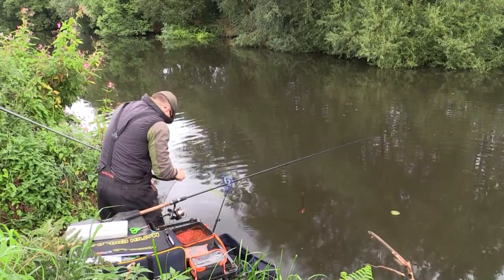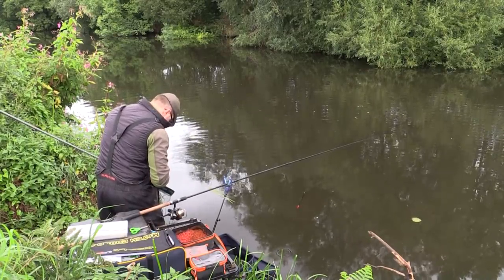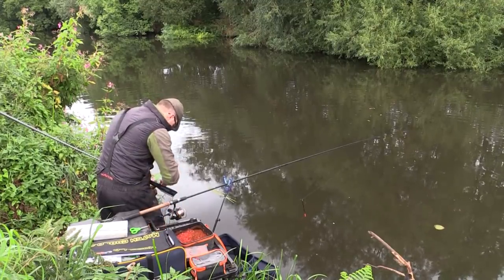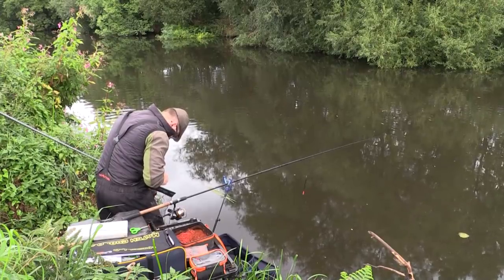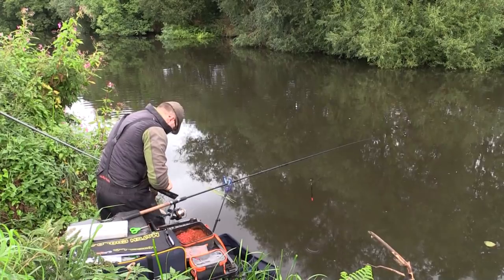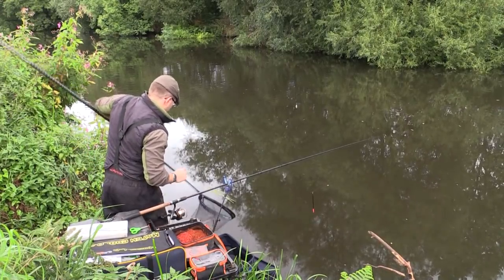But we thought it'd be interesting to come down here today because as of late, the Calder has had some decent weights out of it in roach and perch, and the trout don't seem to have been putting in too much of an appearance. Although we've caught two today, the bulk of the fish that we've had have been little roach and perch, and like I say, a little 12 ounce chub as well, which has been nice. Don't think we'll hold him up for camera because they're a bit lively, these trout, but we'll get him straight back.